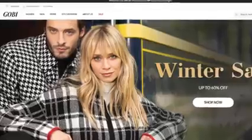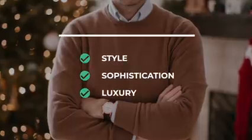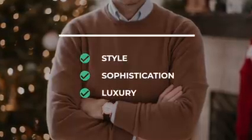Now, I can hear you through the screen thinking right now, I'd love a cashmere sweater, but they're always so expensive. And that is definitely a problem that comes up. Cashmere is always going to be a little bit pricier, but there are companies like Gobi Cashmere and Falconeri, for example, that do offer less expensive direct-to-consumer pricing. With a cashmere sweater, you are getting tons of style, sophistication, and a touch of luxury, and that is why it is one of my winter essentials.